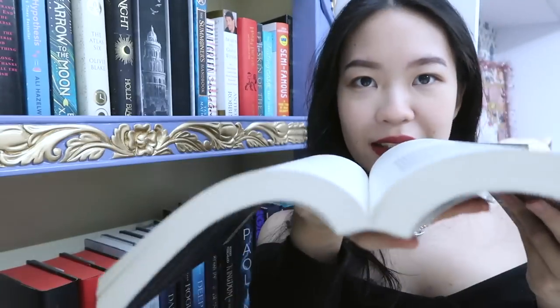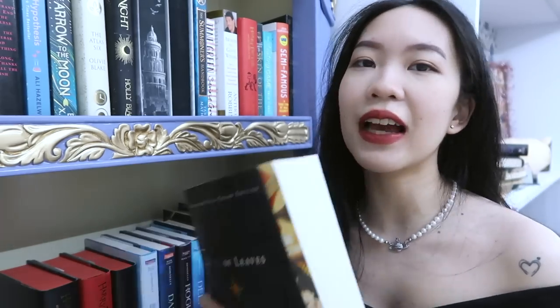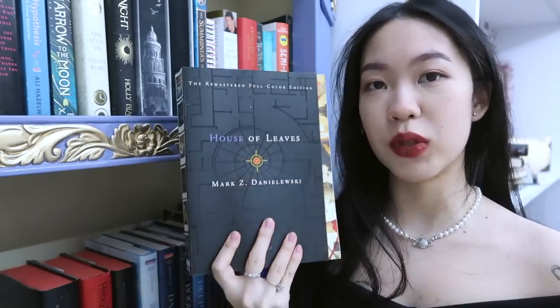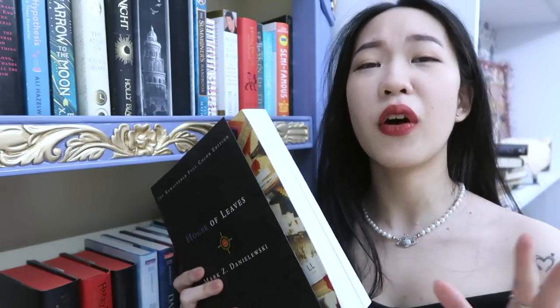And then we have House of Leaves. I stopped right in the middle of this, and then I just couldn't continue. It's such a hard book to get through, but I am determined to give it a try again until I finish the entire book. If you guys have never heard of House of Leaves, this book was deemed the scariest book in the world. This book is so hard to read.